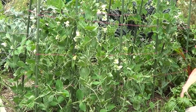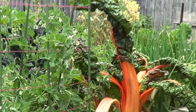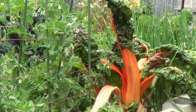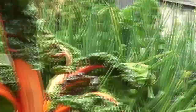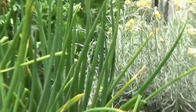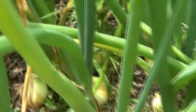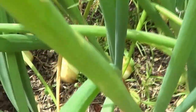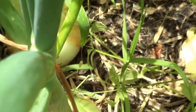This is the right hand side of the upper deck. As you can see, it's the same seeds. Look at the thickness of the stalk on that silver beet. So I've still got peas going. And if we come over here and have a look inside, we have some onions that are doing really well. Trying to find the onions. There's a nice onion there, and there's quite a few in there.